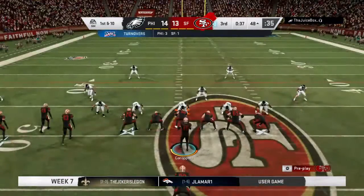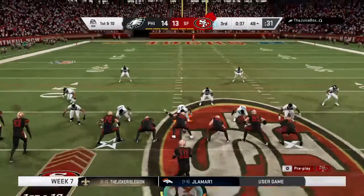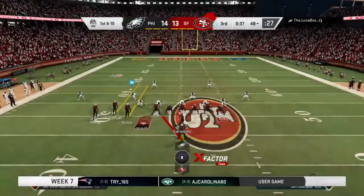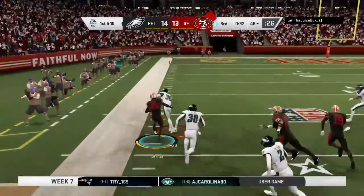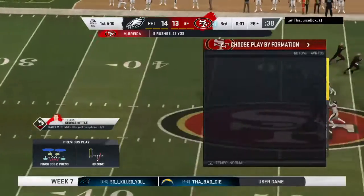Here we go. They run with Breida. And some room to work. That's good for 21 yards and a first down.